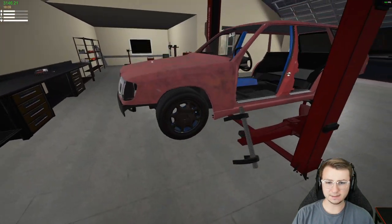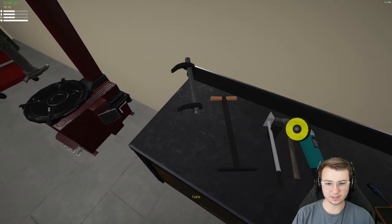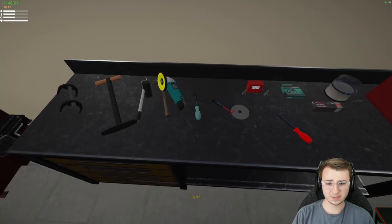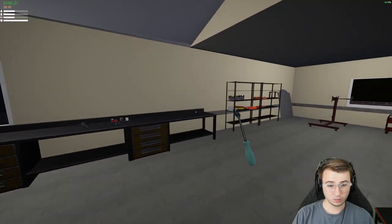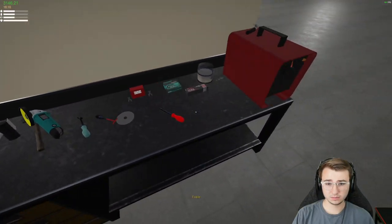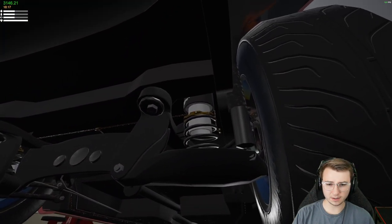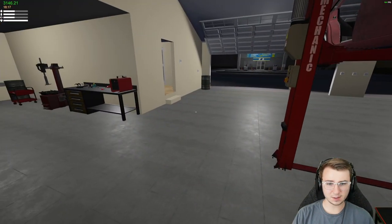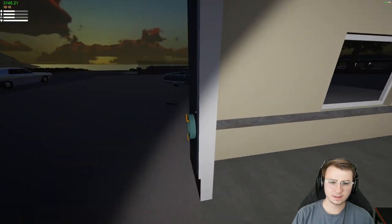So by default, it looks like they are lowered slightly. So let's see if we can't just raise it up. I don't know what tool we would even need to use for that. Maybe the pry tool? No. Maybe no tool. Maybe we don't need a tool at all and we can just scroll wheel or something on this. Okay, that is also not working. So if it's not the pry tool, then it's probably the wrench, which I left outside.